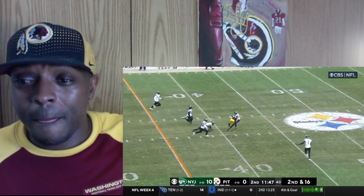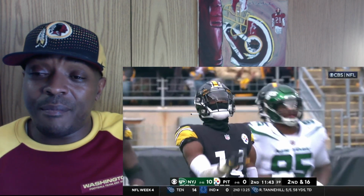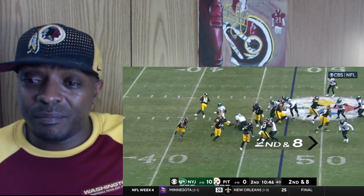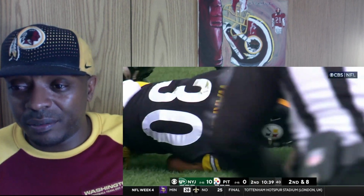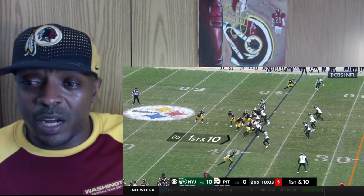Oh, nice catch. Nice grab. My guy been wanting the ball. Get that man the ball. He's a weapon. Second and eight. Pitch outside. Nice patience. Cut it back. Oh, move the chains. Nice run right there. Nice run. All right. In field goal range.